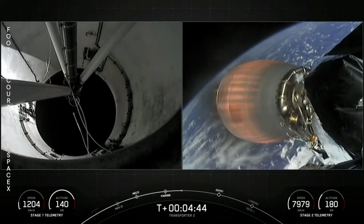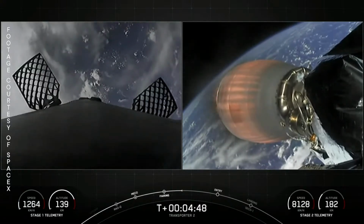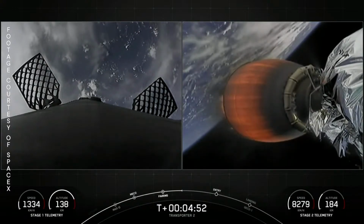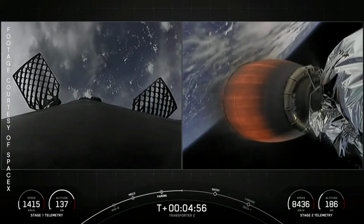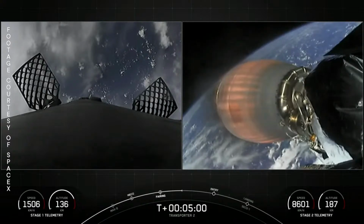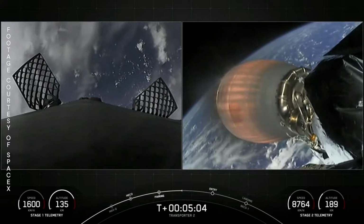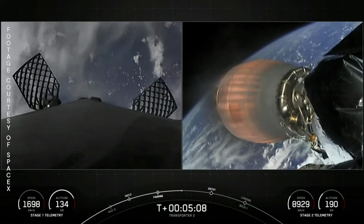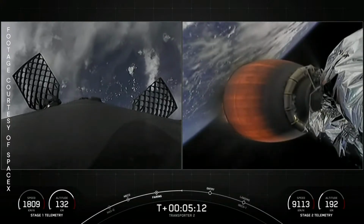And the next milestone will be for the first stage to perform its entry burn. That's what you're seeing on the left-hand side of your screen. Falcon 9 needs to execute an entry burn to slow itself down before hitting the dense parts of the atmosphere. And without this burn, relying on the atmosphere alone to slow Falcon 9 down would put unnecessary strain on the rocket. Vehicle is on a nominal trajectory. The call out for a nominal trajectory. Everything's looking great so far on the Transporter-2 mission.